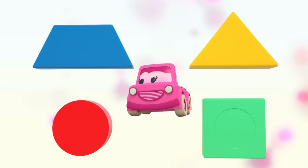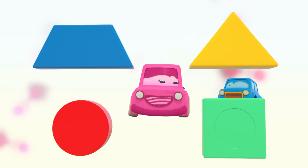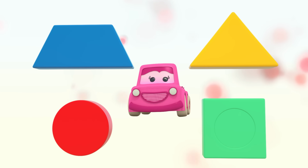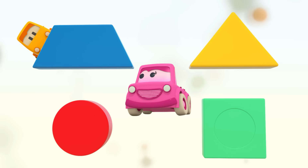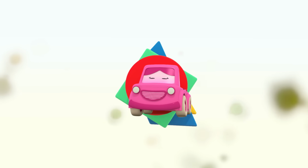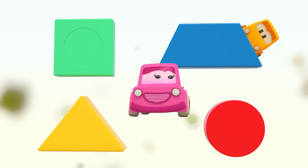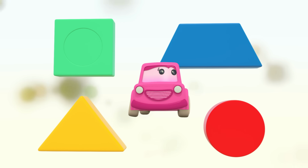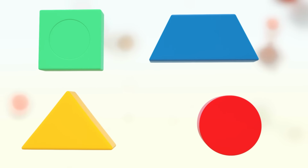And where is Max now? There he is! Oh! Boo is hiding behind the trapezoid. Where's Boo? Behind the trapezoid! A circle.